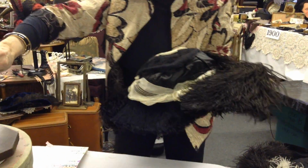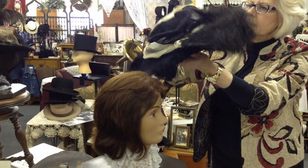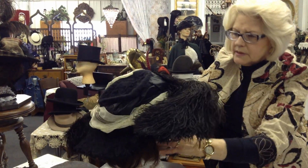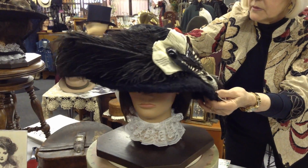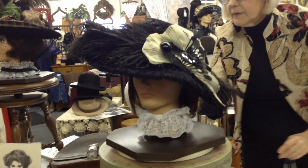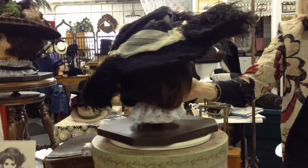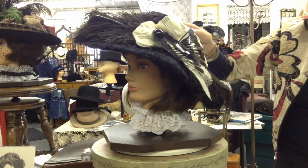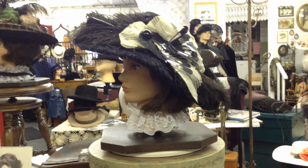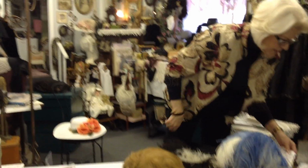Let's see if we can put it on her. Alrighty. Check my seam in the back. It would go something like this. A beautiful hat. There we go. And I'm going to spin her around a little bit. There we go. Got it a little too low. There we are. Now I should explain a little bit about fur felts.